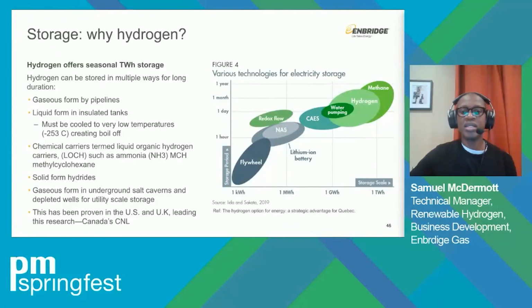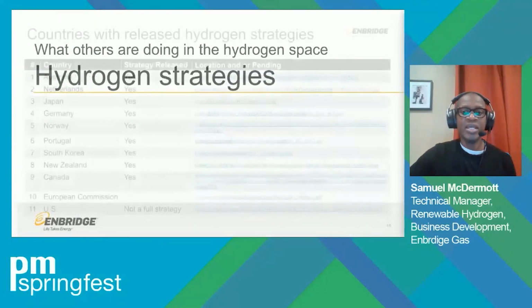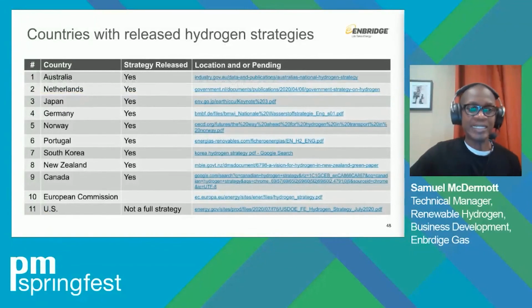But if you want to get into seasonal storage and the terawatt hours, you've got to get into stuff like water pumping, hydrogen, or methane. And this is one of the beauties of hydrogen. So many countries have released hydrogen strategies.